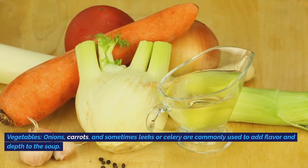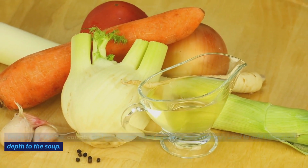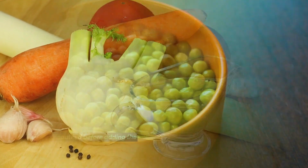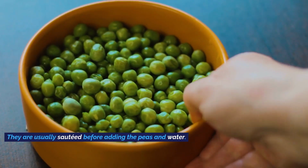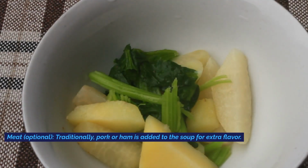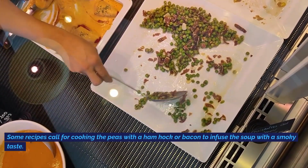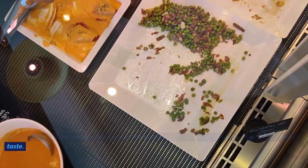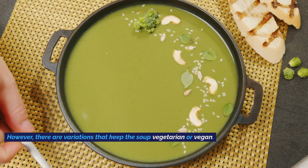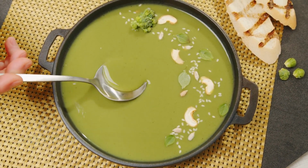Vegetables. Onions, carrots, and sometimes leeks or celery are commonly used to add flavor and depth to the soup. They are usually sautéed before adding the peas and water. Meat, optional. Traditionally, pork or ham is added to the soup for extra flavor. Some recipes call for cooking the peas with a ham hock or bacon to infuse the soup with a smoky taste. However, there are variations that keep the soup vegetarian or vegan.